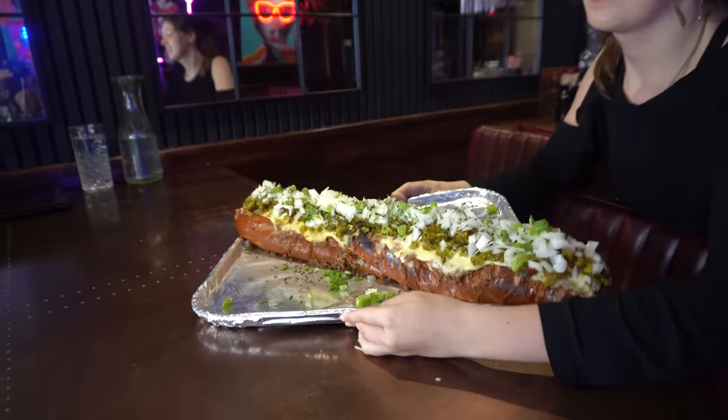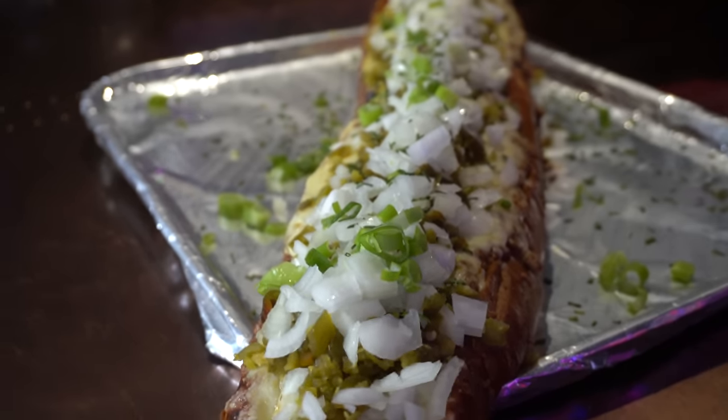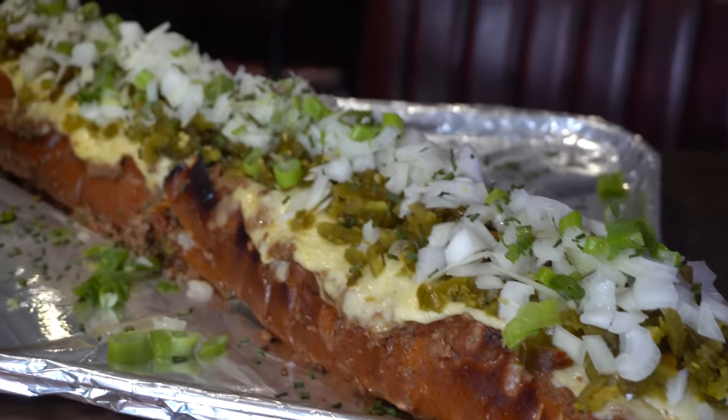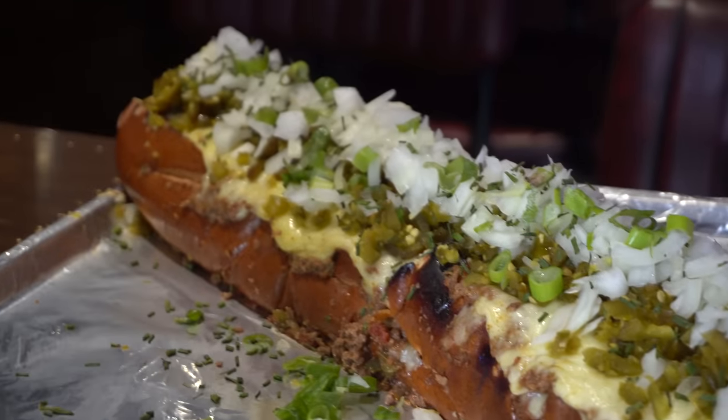That is a big hot dog. Look at that thing. Cheese, onions, green onions, jalapenos, lots of pickled jalapenos.